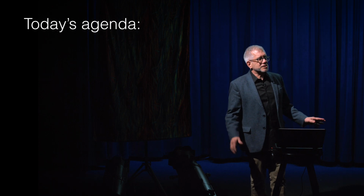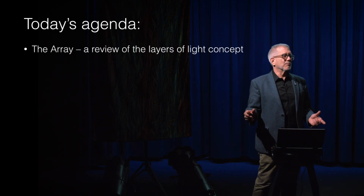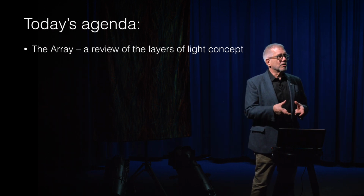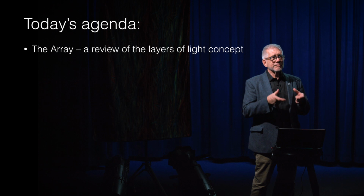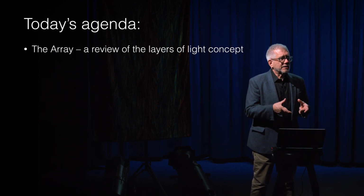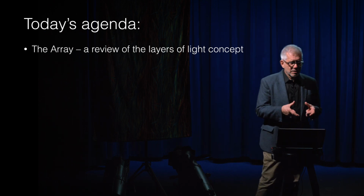This little presentation today is in 3 parts. The first part, we talk about the array. And when I say the array, I mean in all of these LED fixtures, there's a printed circuit card and somebody has soldered a whole bunch of LEDs to it. Why did we pick which LEDs that we picked? Which color? How many of which color? Why does all that matter?